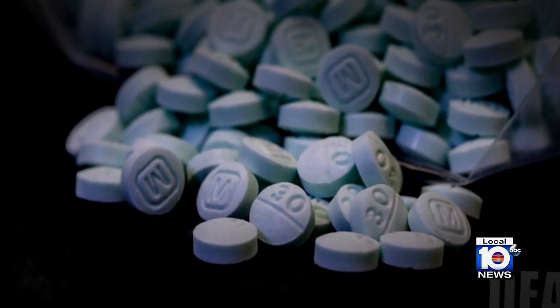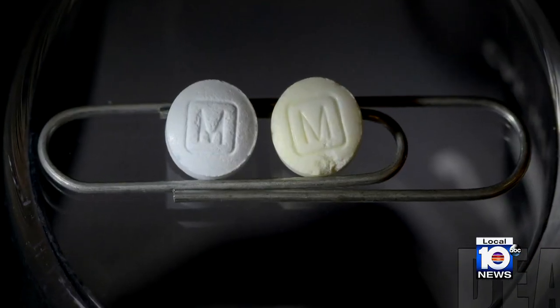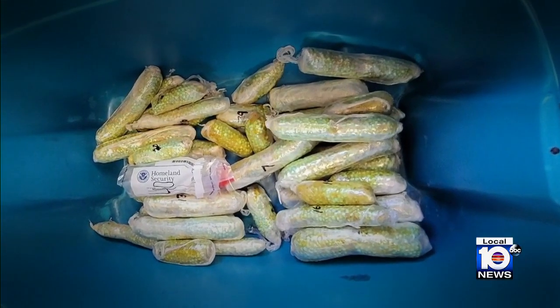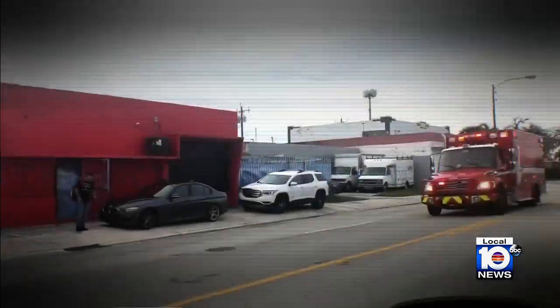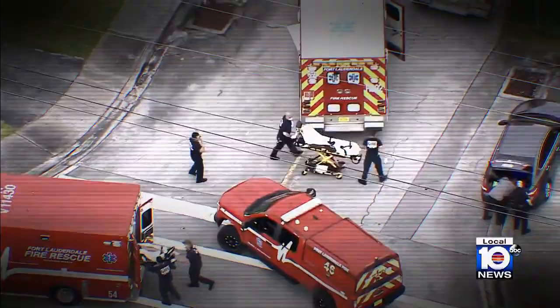The deadly synthetic opioid, developed decades ago to treat pain in hospitalized cancer patients, is smaller in size and more profitable than marijuana, which has seen a decrease in flow since some U.S. states have legalized it. As fentanyl floods the southern border, it makes its way into American cities, including South Florida, if it's not stopped.